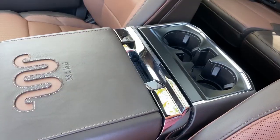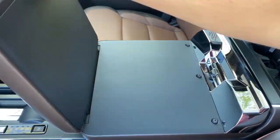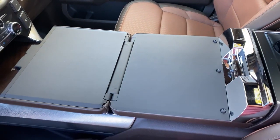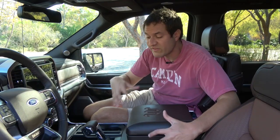If you go to the back of the lid for the center storage area, reach in here, you can fold this forward, and then you have a large flat surface in your center console that you can use to do a line of coke on. Now you have a large flat surface like a table in your truck to do it.